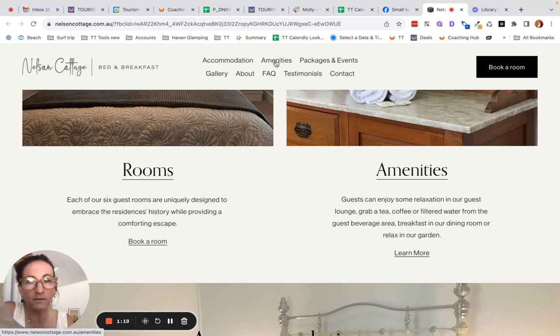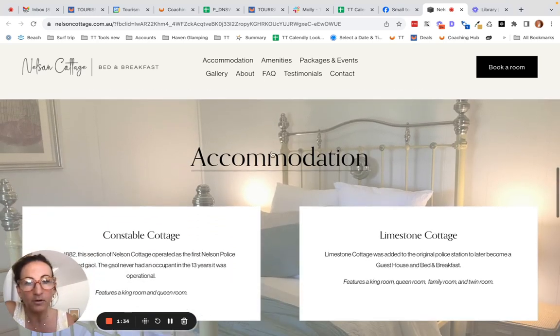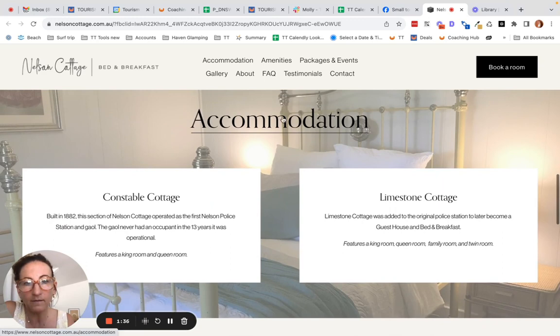So I'm assuming that goes to this page, and I would assume that this would go to the accommodation page. But when I do hover over it, I can see down the bottom left-hand corner, it goes to your booking platform. So let's scroll down a little bit more. Accommodation. So once again, this is linked. Not everyone will know that, though.